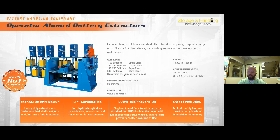Of course, safety is always the main objective. So having multiple safety features, be it different systems to keep the unit from being able to fall down if a hydraulic was ruptured, or keep an operator from unintentionally maybe pushing a battery off to the side. Very good to always have multiple safety features on these types of pieces of equipment.